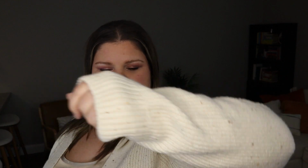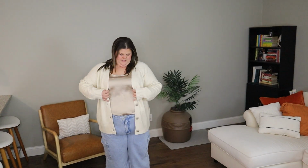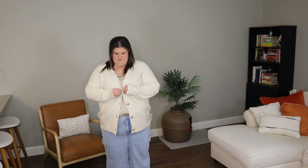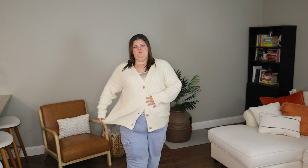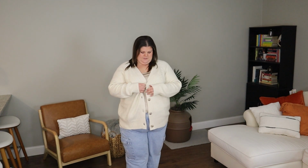I do still think it's great for layering and stuff. And then here is what I was talking about with the color. It's got the little kind of brown neps in there, which is pretty. It's a little rib stitch, and then it's got actual rib at the cuff and at the bottom, and it buttons up all the way down. Plenty of room, stretchy V-neck.